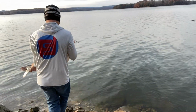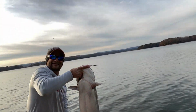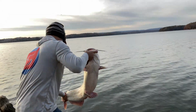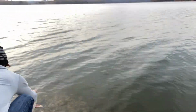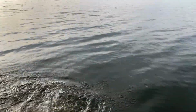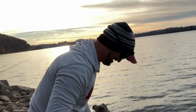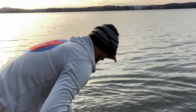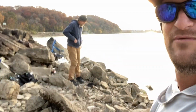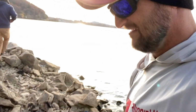Alright. Yeah, this thing is heavy. Look how fat he is. Look at that belly. Here it goes. Alright. That's what I'm talking about. Whoa, whoa, whoa. Thank you, David. Awesome deal. That's the man right there. Put me on some big old catfish. All right, see if we can get another one before dark.